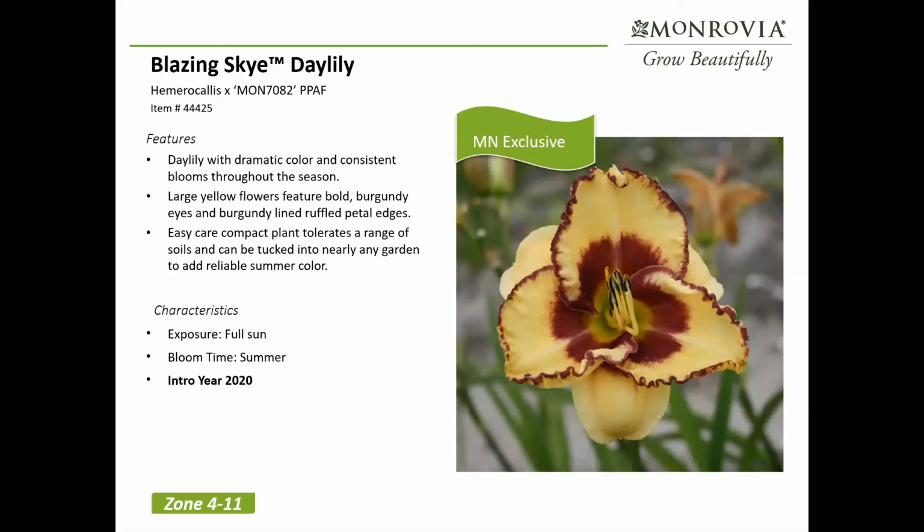So our Skye Daylilies we introduced this year. These are fantastic, really unique, super special daylilies. We chose them for their sheer abundance of flowers, so tons of bud and bloom and great intricate colors. And you can see this beautiful ruffled petal. So really interesting textures here and really cool colors.